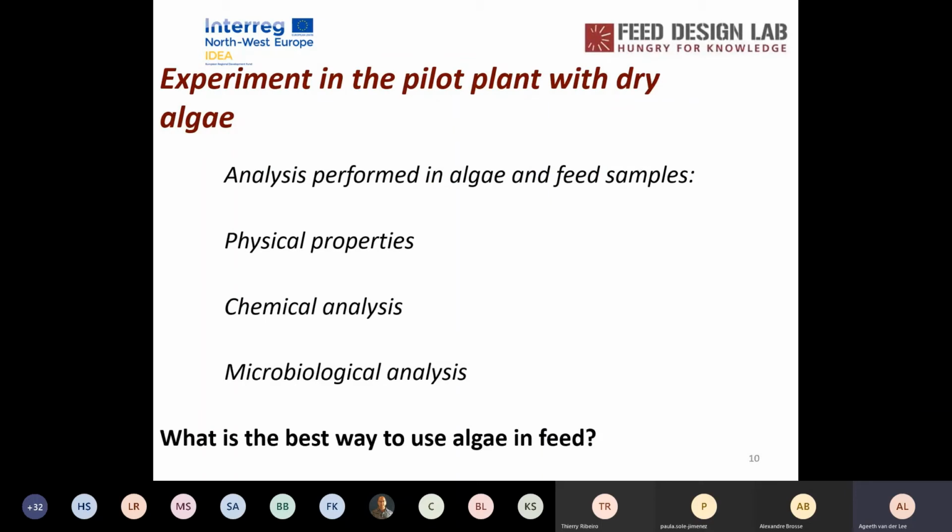What we did with the feed from the experiment with the dry algae, we performed a lot of analysis in the algae and the feed samples. So the physical properties were checked, the chemical properties were checked, and also the microbiology analysis was performed, and they were all fine. So we learned a lot about how to use algae in feed.